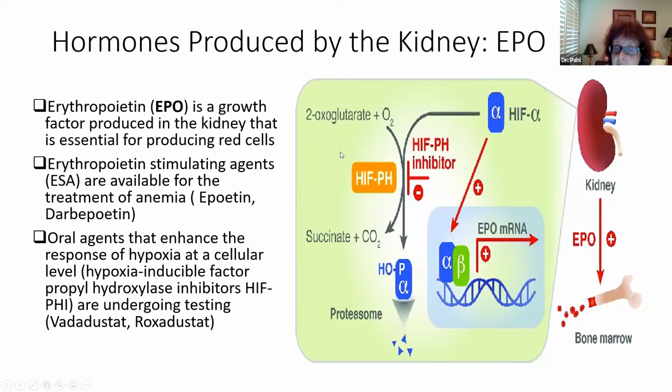And now there are efforts being made to get drugs such as vadadustat and roxadustat approved for the treatment of anemia due to erythropoietin deficiency, particularly in kidney disease. And the interest in these is that erythropoietin requires injections. This would be a pill.